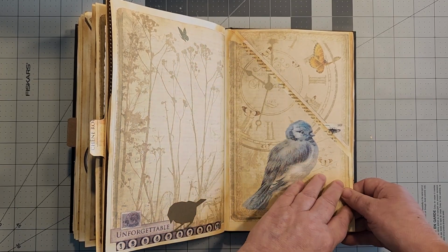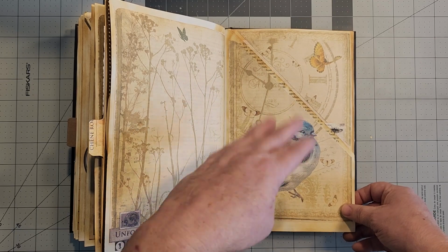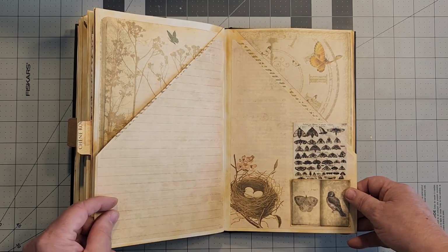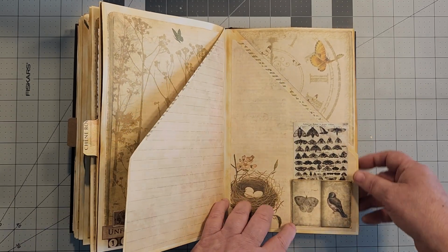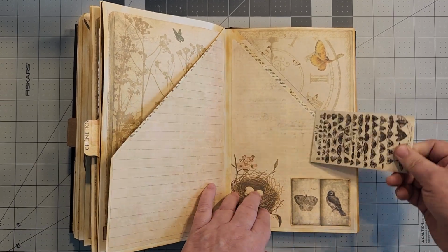So this is the cut off here, and then I cut the other piece off and put it up here, so it looked like it was an extension of itself. You can write all over this. Now here was a little tiny tuck that I made by only gluing the bottom side.